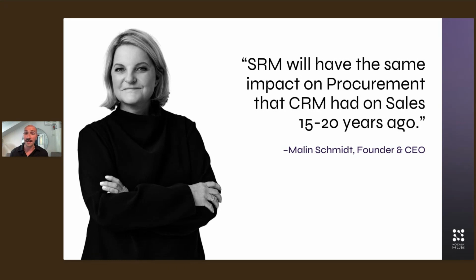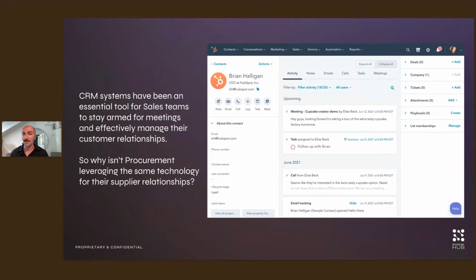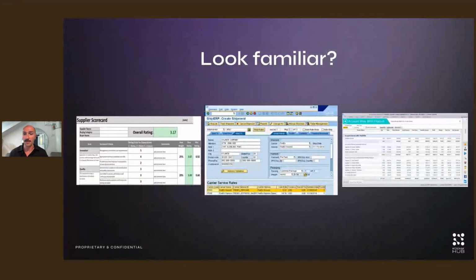The bottom line is that the sales function on the other side of the table has good tools. CRM systems have been an essential tool for sales teams. They're leveraging these tools to come to the table as more informed sellers. And what does that mean? It puts the procurement function at a disadvantage. You're not able to have the same types of insights and learnings and come to your meetings with the same actionable insights that a seller potentially is able to have with their CRM solution. Why would procurement be left behind and not have these tools to leverage their supplier relationships?